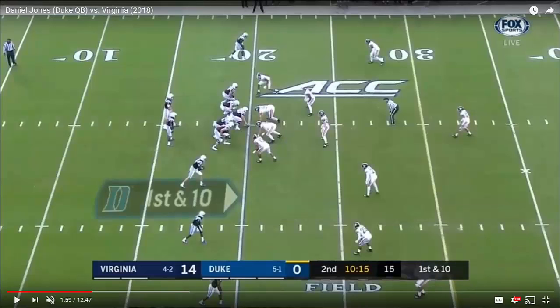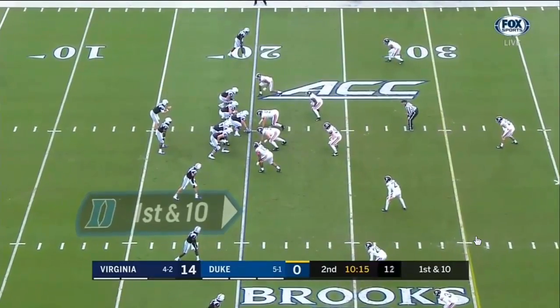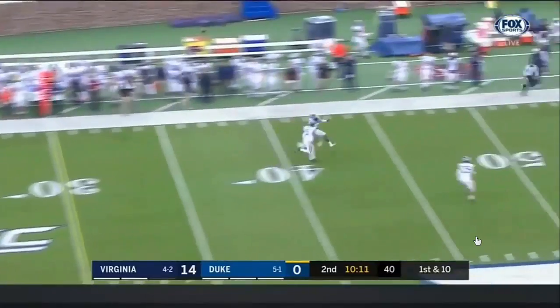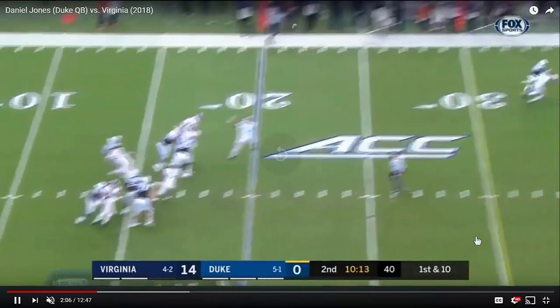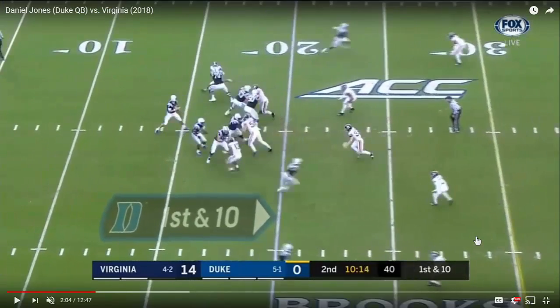So one of the difficulties of evaluating quarterback play is determining whether the quarterback is inaccurate or whether the receiver did something that he shouldn't have done. And we're going to take a look at this because the ongoing question I have as a root problem with Daniel Jones' game may be his accuracy. Is it good but not good enough? And this is a tough play because you can see here, look, the receiver drops the ball. On top of that, he's always under. I see Duke receivers drop the ball a fair bit on plays that they should make.